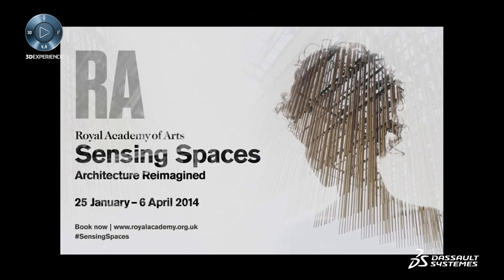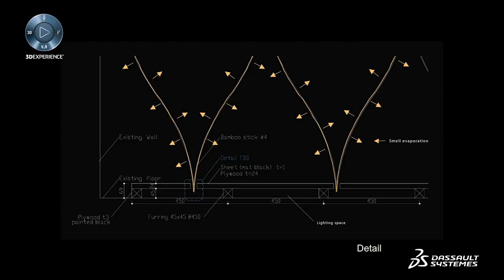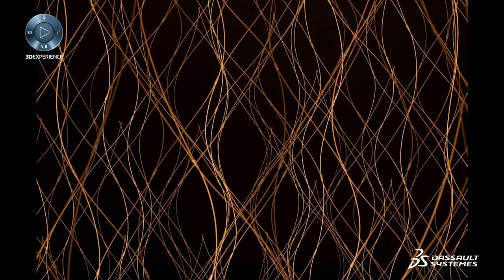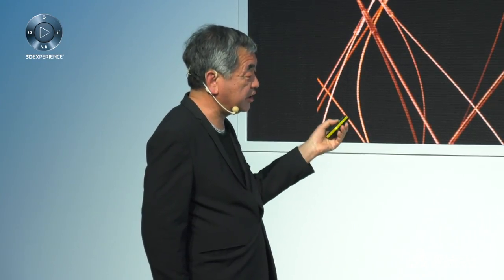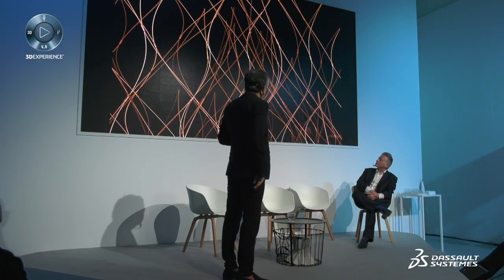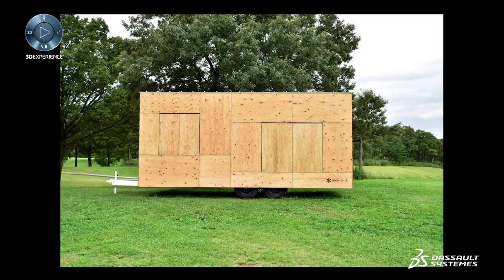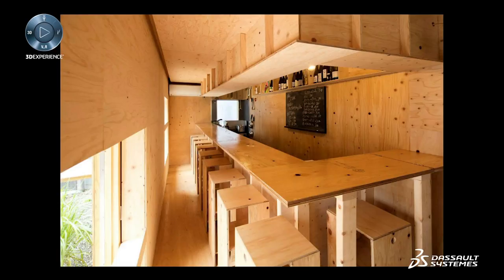And this is another example of soft pavilions, bamboo pavilions, but I want to show the installation today. Another 3D data is needed to make these pavilions. The soft material, examples of materials. Finally, I want to show the pavilion I designed for Dassault Systèmes.